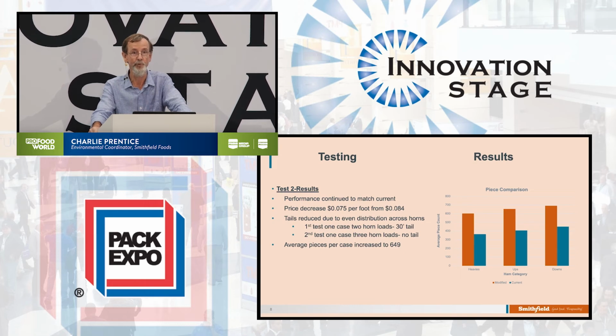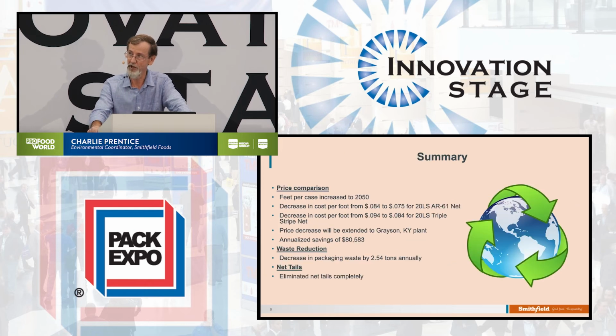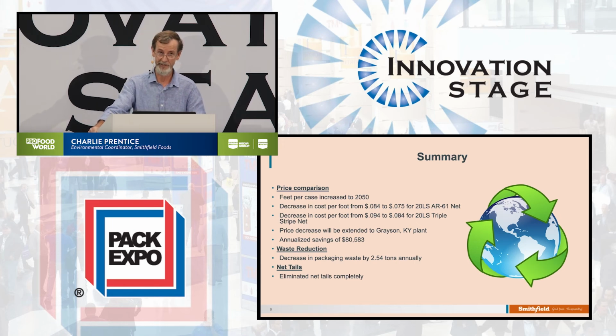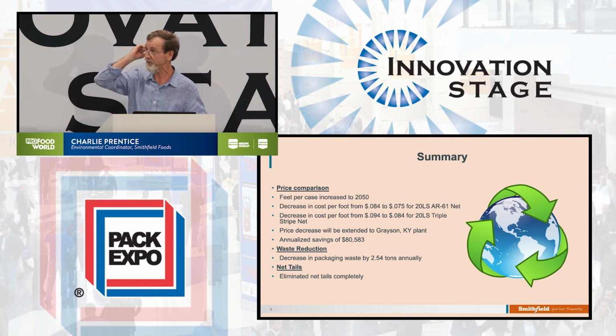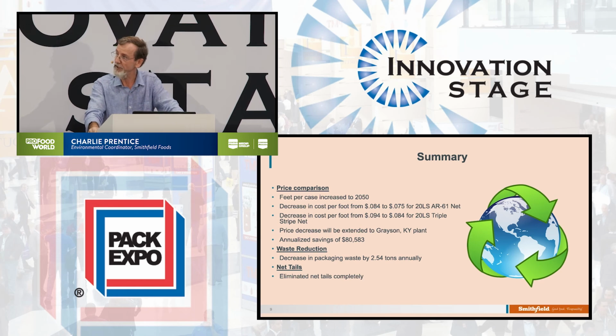So we tinkered around. When we put 3 horns in, we got the exact case loaded on all 3 horns, and our piece count went up 649%. So all in all, we are now using just over 2,000 feet per case. The 2 types of net that we use, the price has been decreased on both of them. Our Grayson, Kentucky facility uses these same nets, so we pass this information along to them, and now they're collecting the same benefits. So what he did for us, he basically annually saved our facility just over $80,000.